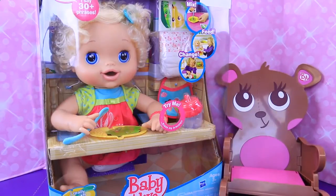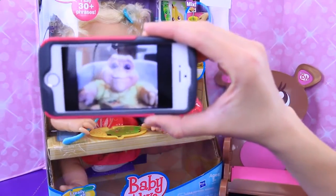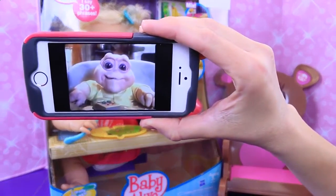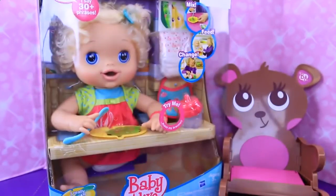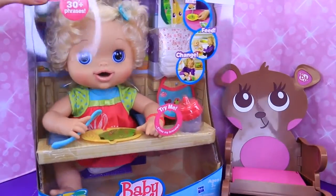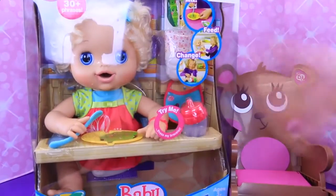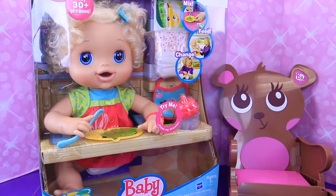In the 90s, there's a TV show called Dinosaurs. And she looks just like the baby from that TV show. If you can see it, there's the dinosaur baby. Adorable. She has such big eyes, and they open and close. I think that's probably the coolest. We can do it out of the box, but it opens and closes. Anyway, let's open it up and change some poo.